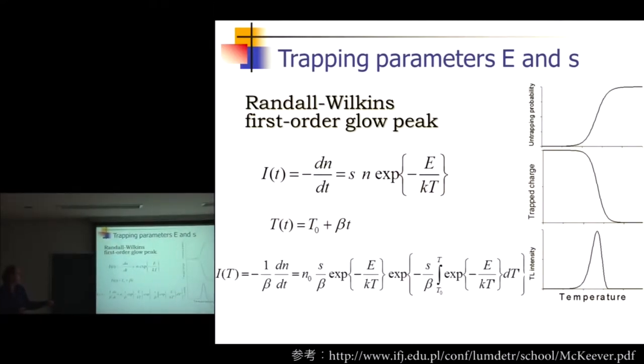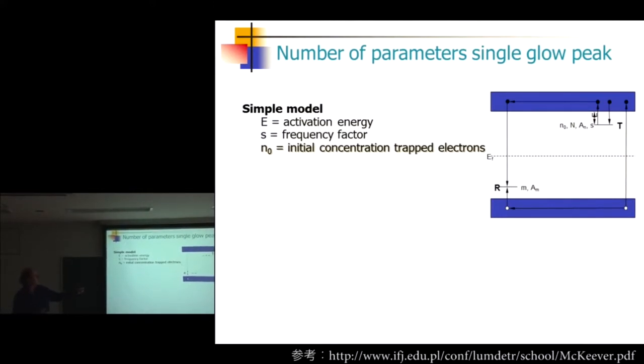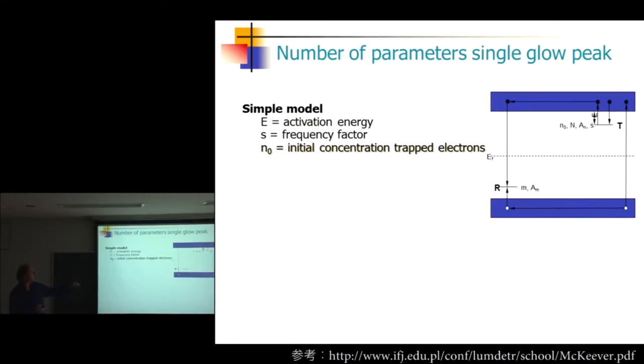And this is the expression, a little bit more complicated, which can be solved in order to extract the parameters. So the parameters seem quite simple when you look at this kind of trap. You have the activation energy and the frequency factor and the number of trapped electrons, for instance, or trapped holes. This is a symmetrical way.